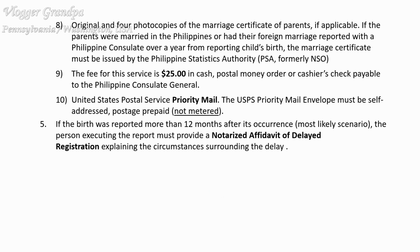If the birth was reported more than 12 months after its occurrence, which is the more likely scenario because we're not aware that it has to be reported, so 99% of the time it's not reported to the Philippine government, the person executing the report must provide a notarized affidavit of delayed registration, explaining the circumstances surrounding the delay. I filled out one of these for my 2 children.